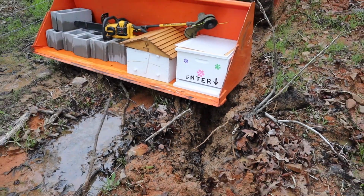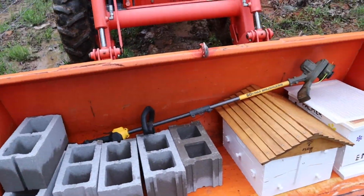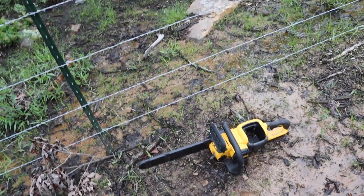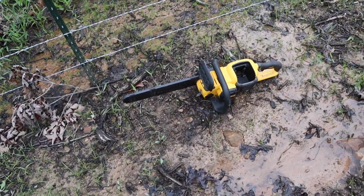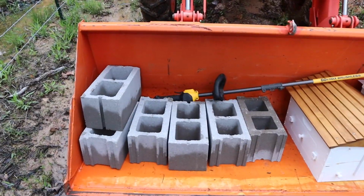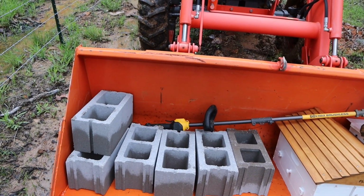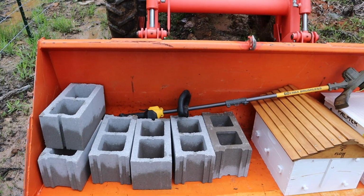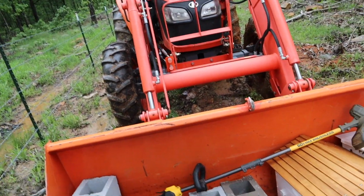These Kubotas are beasts. So I brought the chainsaw and the weed eater. I don't think I'm going to need the chainsaw, but I didn't know. That's just a little portable, easy to bring chainsaw. We definitely have more heavy duty than that by far, but just wanted to bring the weed eater so that I can clean off around it and not let anything get underneath it and try to maintain it as best I can. So here we go.